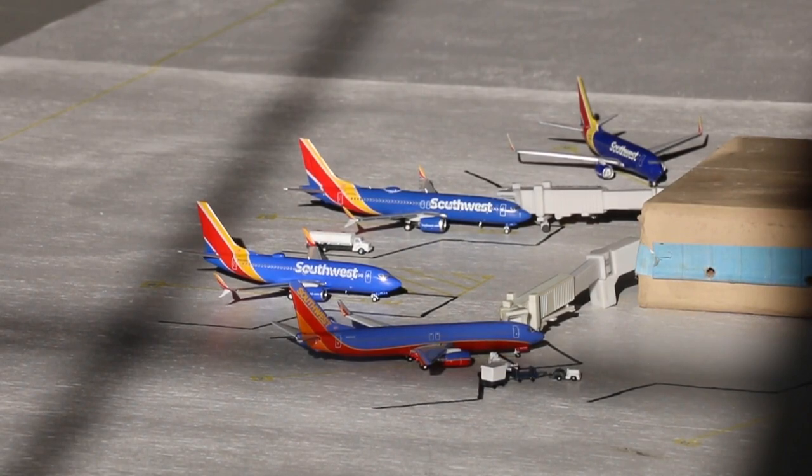737-700 Heart split. These never get old. I'm super glad to have these in the update. This guy's currently coming in from San Antonio and we'll be heading out to Ontario.